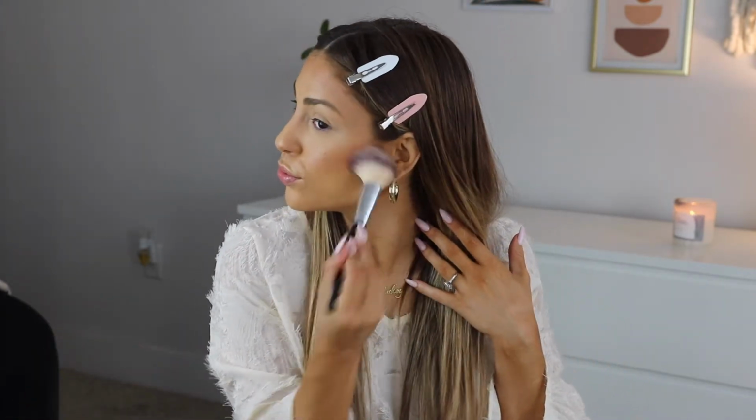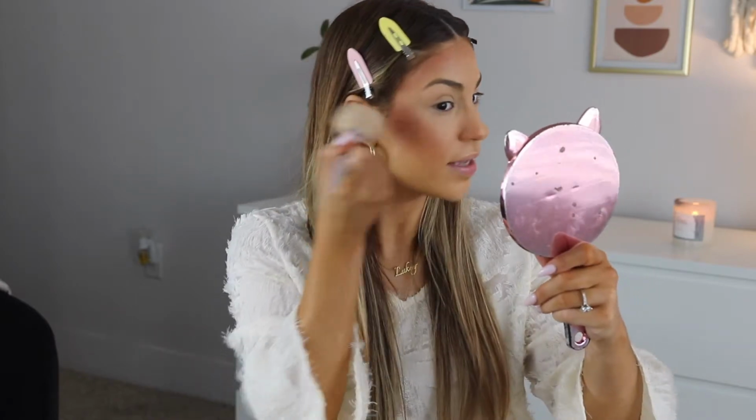I think I applied a little bit too much. I think you gotta go a little light-handed with this product. I think I applied a little bit too much bronzer on this side. I did go a little too heavy-handed. So I'm just taking a big brush to blend everything away to kind of diffuse the color a little bit. Yeah, I applied way too much bronzer here, so don't mind the over pigmented bronzer.